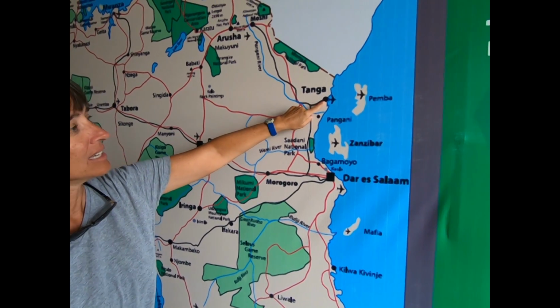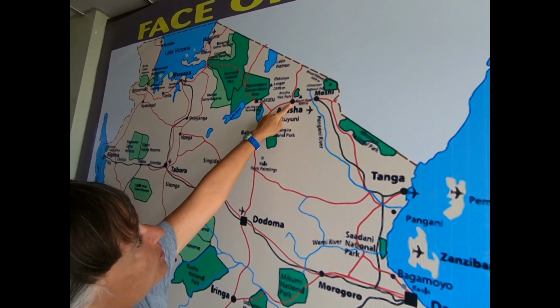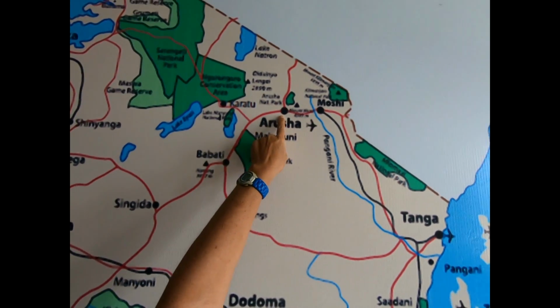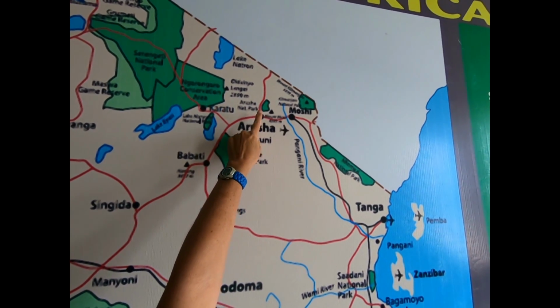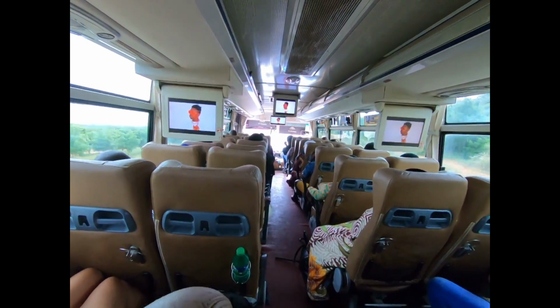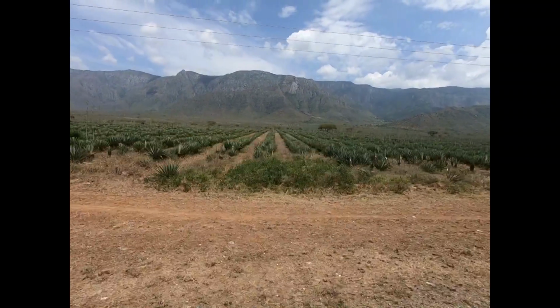We didn't want to fly to Arusha. We wanted to see Tanzania from the ground. So we paid $8 for a bus ticket that would go the 204 miles, 328 kilometers from Tanga to Arusha. This would give us a great view of the people and how they live in Tanzania.